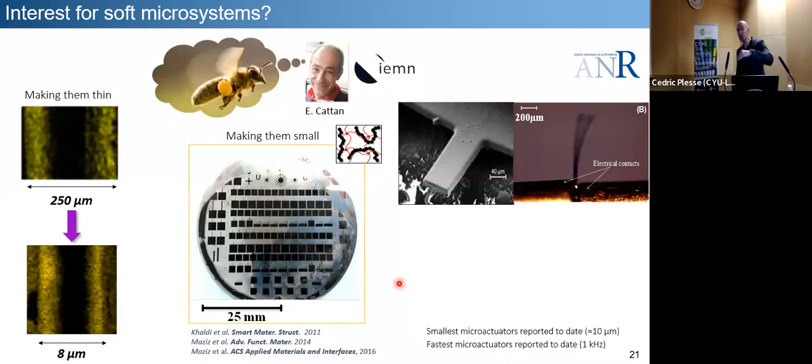But at one point, what you will observe is a sharp peak corresponding to the resonance frequency, which has been observed around 1 kilohertz. So that was truly amazing for us, because it means that at this frequency, we still have small ionic motion or vibrations that are enough to be amplified at the resonance frequency of the beam. And that's still today the fastest microactuators we reported able to operate in there.